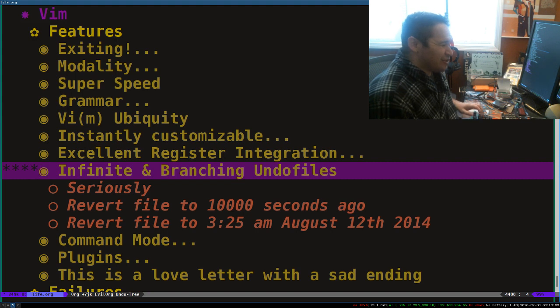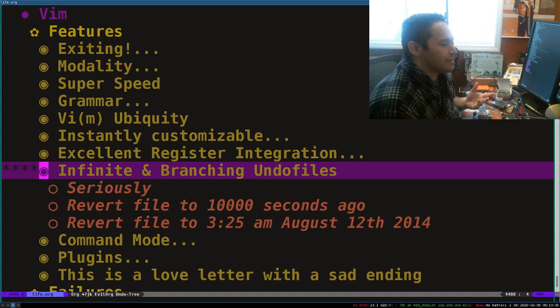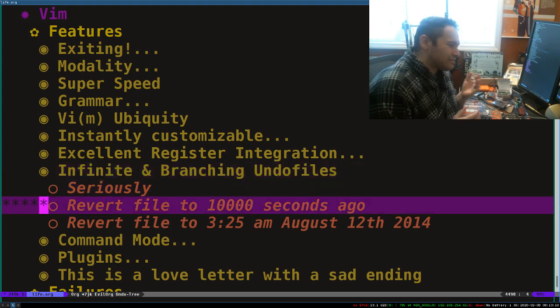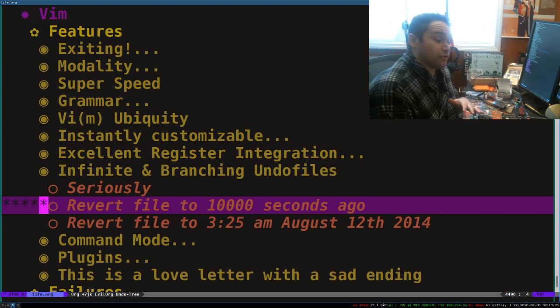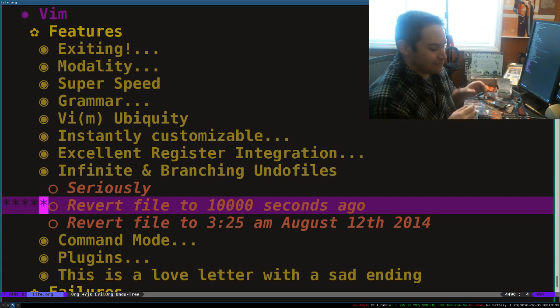Infinite branching and undo files. I know I've just talked a lot about how great Vim is, but this is probably my favorite feature, really. If you've been working on a file, you can revert the file to 10,000 seconds ago. You do undo space 10,000, I think it's 10,000 seconds or something like that, and it'll revert the file back. Every keystroke you press is going into this script that you're creating, and it's all being saved, and it's all being timestamped, which is incredible.